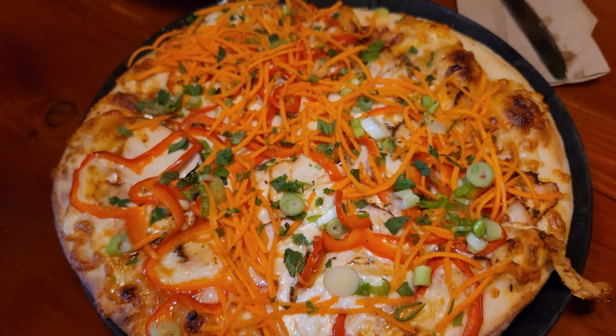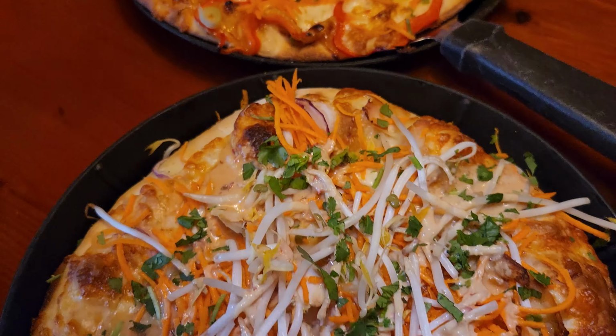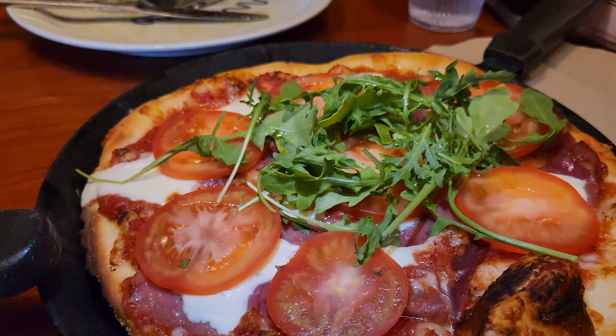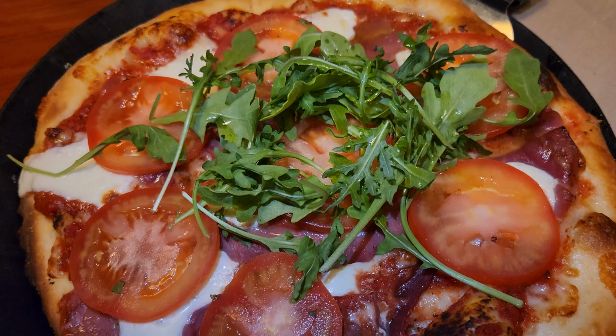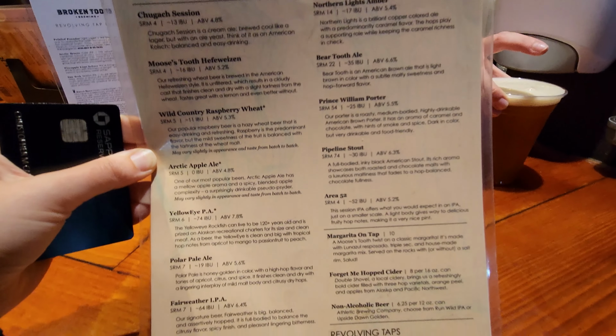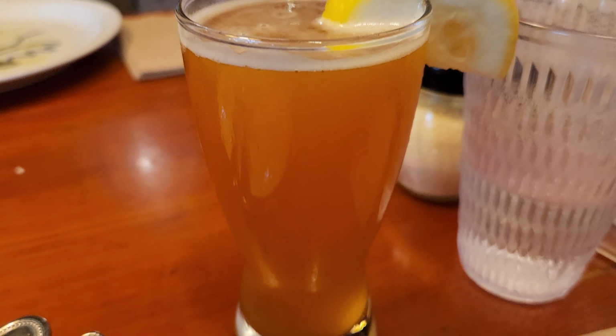We ordered 3 to split, so we were able to try a few, and the apricot pizza is a must try. While the ingredients don't sound like they should go together, it was incredible. They also have an on-site brewery called Broken Tooth Brewing that you can pair your beers with your pizzas.